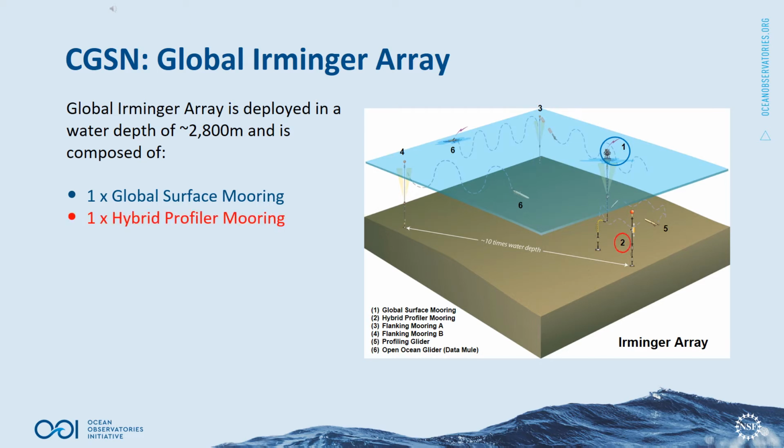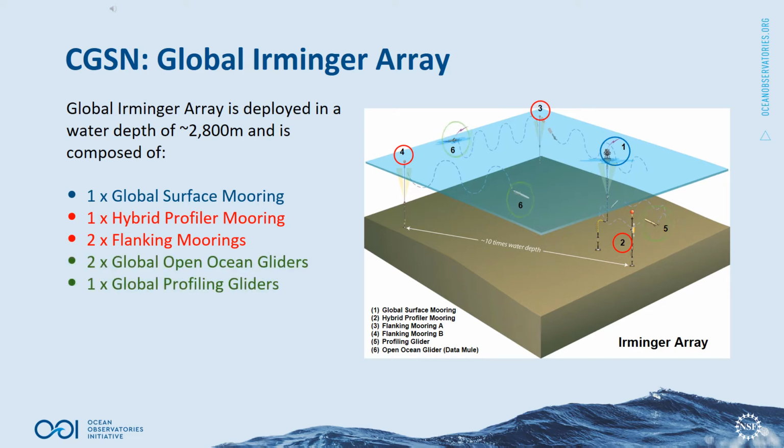There is a hybrid profiler mooring located coincidentally with the surface mooring. The hybrid profiler mooring includes a wire-following profiling vehicle to provide full water column scientific measurements. There are 2 flanking moorings. These moorings are subsurface moorings and carry instrumentation at fixed points along their risers between the subsurface flotation and the seabed. There are 2 global open ocean gliders, which will transit and sample between each mooring, as well as a global profiling glider located in the vicinity of the surface mooring and the hybrid profiler mooring.